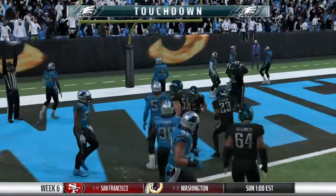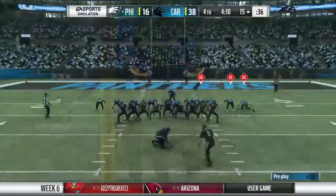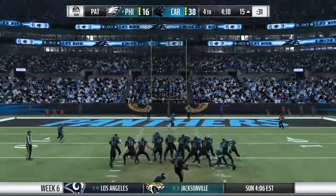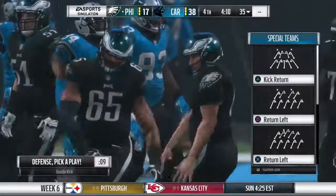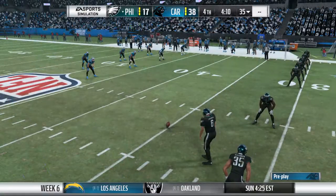Touchdown, Philadelphia. Golden Tate, his first touchdown on the year. And the Eagles get a score closer. Well, that's about as quick of a passing touchdown as you'll ever see right there. Everyone has a section in their playbook called the quick game. That was a super quick game. Out of the hands of the thrower, bam, right to the receiver, successfully for a touchdown.